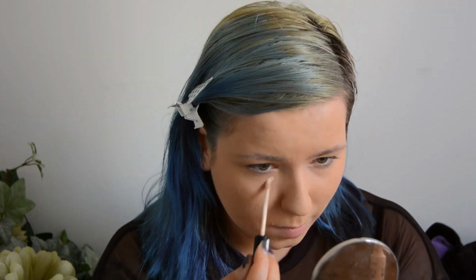I'm going to add just the tiniest amount of concealer under my eyes. So I'm just going to use a bit of the Collection Lasting Perfection in Fair, because when I'm not tanned, this is normally my standard skin colour. But again, it does oxidize because Collection products tend to do that quite a bit. So I just want to put a little bit under my eyes just to add a bit more brightness, because I mean, that's not that bad, is it?